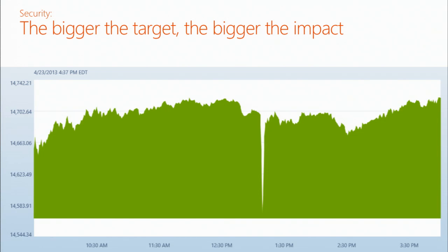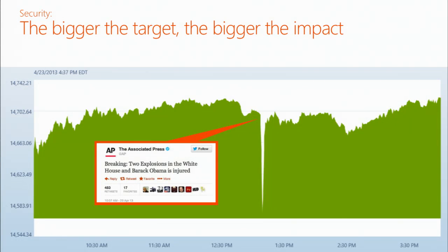I don't know if anyone remembers this. This was the NASDAQ, the Standard & Poor's 500 ratings for the stock market. And you can see that massive drop just after lunch in April. What caused that? It was caused by the Associated Press's Twitter account being hacked. Look at that drop. One hack, one misplaced communication message, and look at the impact.